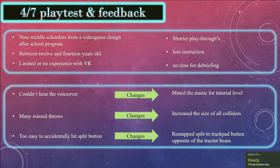And it was too easy to accidentally hit the split button, split molecule. So we remapped it to the opposite end of the trackpad that has the tractor beam. The tractor beam is a very common button. Your thumb is pretty much resting there. So on the opposite side, much less likely you're going to make a mistake like that.